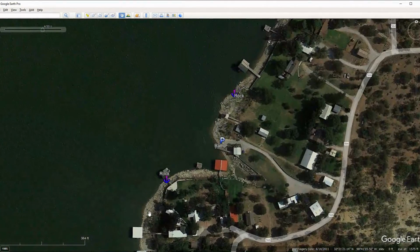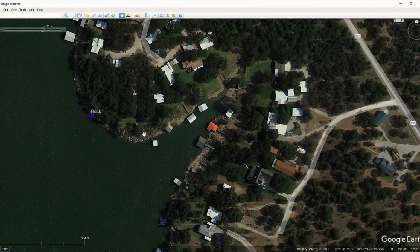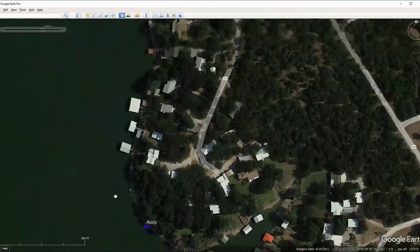We've got this really good, this whole bank line, basically from here where it says rock to right here. That just looks really good. I mean, just real good rock, all kinds of stuff for them to hide in and stuff like that. You got a boat ramp that's there. We're going to move on up. We got more rock around this point. You can see right in here.